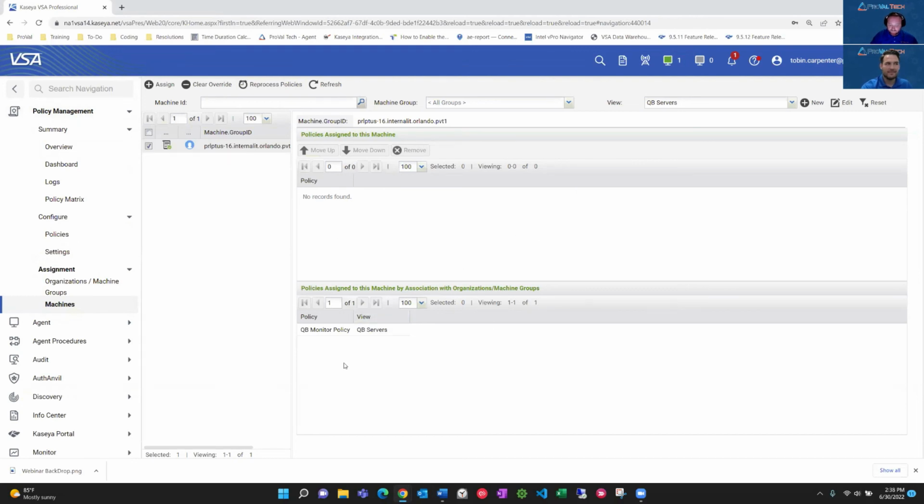On the right side here, there's a little section that says policies assigned to this machine by association with organization and machine groups. There's also one that says policies assigned to this machine. Policies assigned to this machine are policies that are manually applied to just that computer. And policies assigned by association with organization or machine groups are what happens over here in the organization and machine group, where we dragged that policy into the folder. So if you look right here, you can see the policy, QB monitor policy, and view QB servers. So this page is the one that you'll check to know if a policy has been applied.